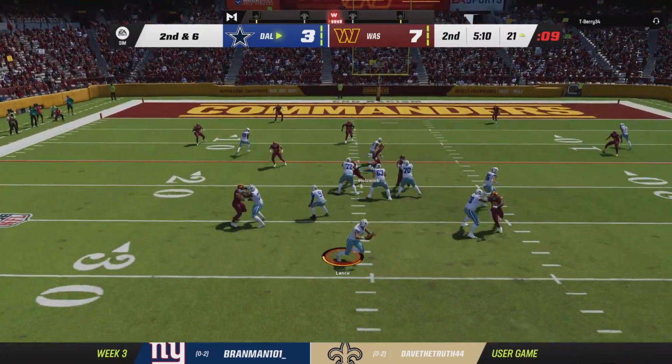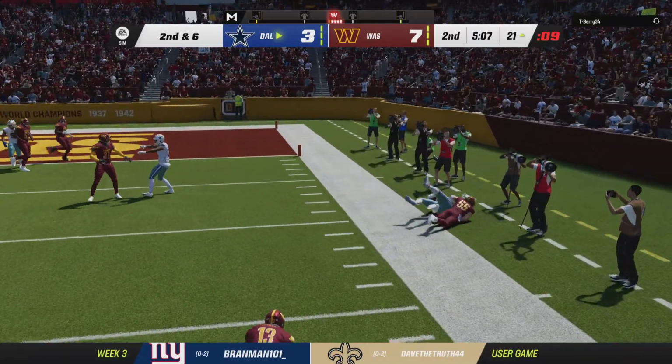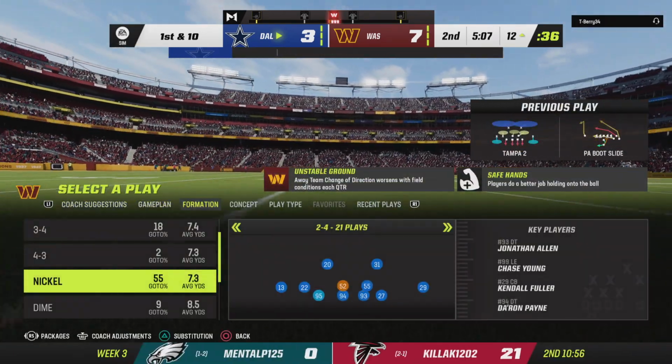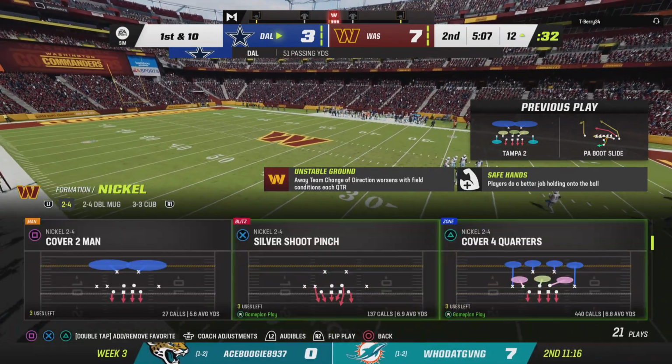They fake the handoff. Now Lance. He finds his target. It's Schultz. And he'll be out of bounds, taking it just shy of the 10 at the 11 or the 12. Second catch for him today, and it'll wind up a first down.